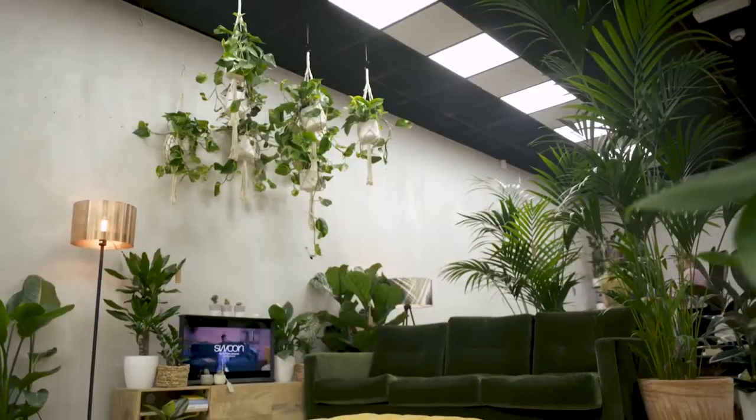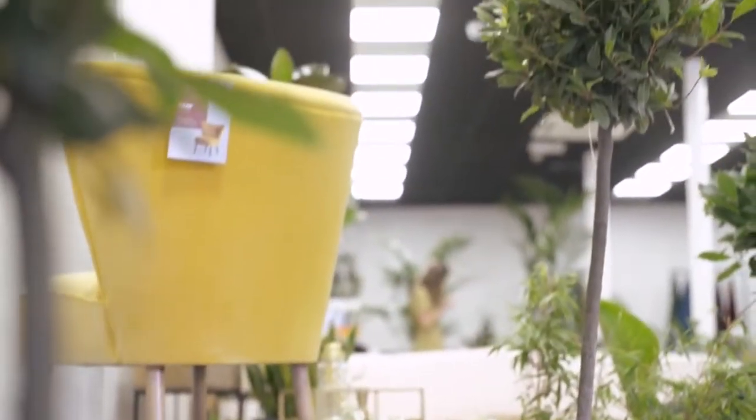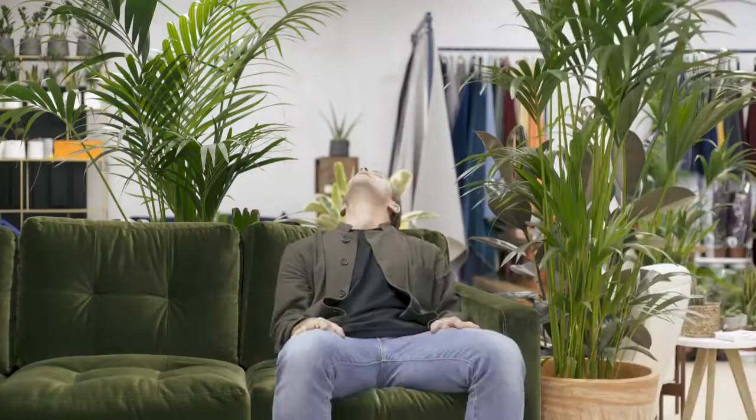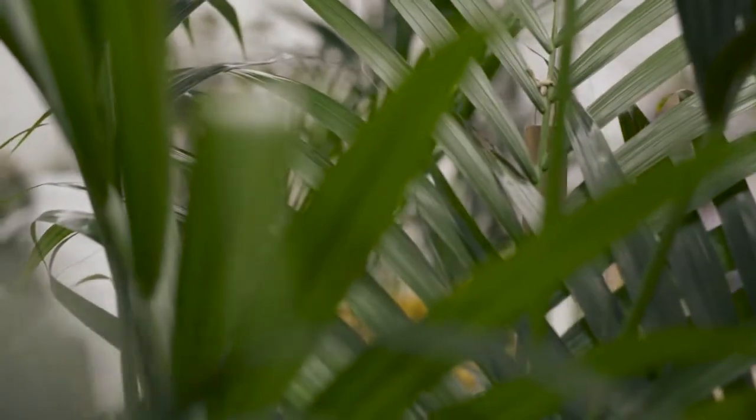Make a statement. Indoor plants are a super easy way to make a statement in your space, especially when you use tall ones like the Houseplant Parenting, or as we call him, Big Ken. He is unmatched in his ability to transform a space.